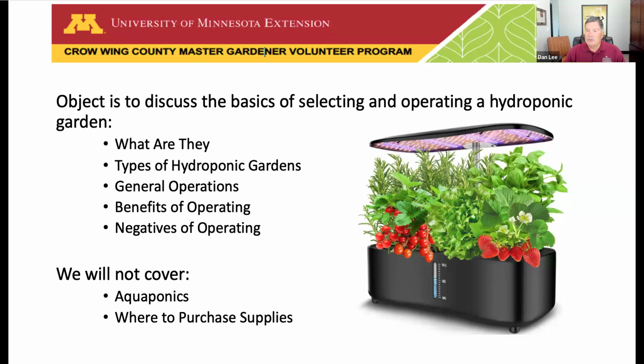I chose this picture for a reason. It is the most common type of hydroponic garden that people think of. They've all seen many, many ads on TV and print media of a hydroponic garden that looks like this. And it looks so inviting, especially this time of year when it's cold outside and you can't really be out in your garden. The idea of having something like this in your kitchen where you can pick fresh plants during the winter is a wonderful idea.